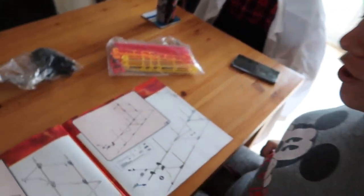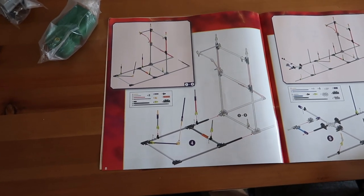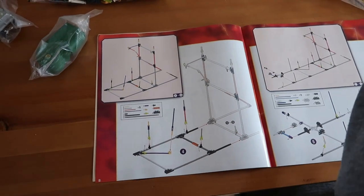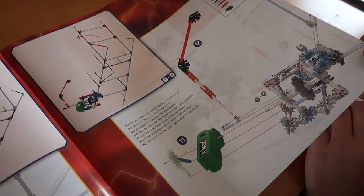But look how technical this is, man. This is building the supports here. I just thought it was literally going to be like, wee, done. 9-year-olds can do this, Diva. Well, I can't. 9-year-olds are smarter than me. I have not got the brain capacity for this today. This may take longer than a couple of hours.